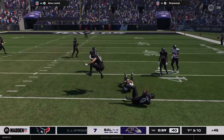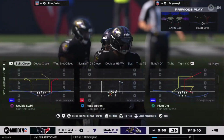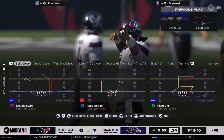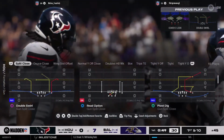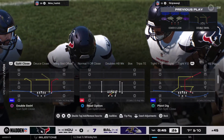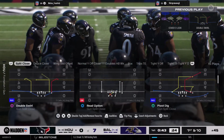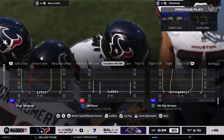Exiting the pocket right. Stroud avoids the contact as he slides to a stop after picking up the first down. And this is something the defense knew they had to contain coming in today, Mike. They worked all week on containing this quarterback. But here we are, early on in the game, a nice scramble there, good yardage, and he's able to pick up the first down.